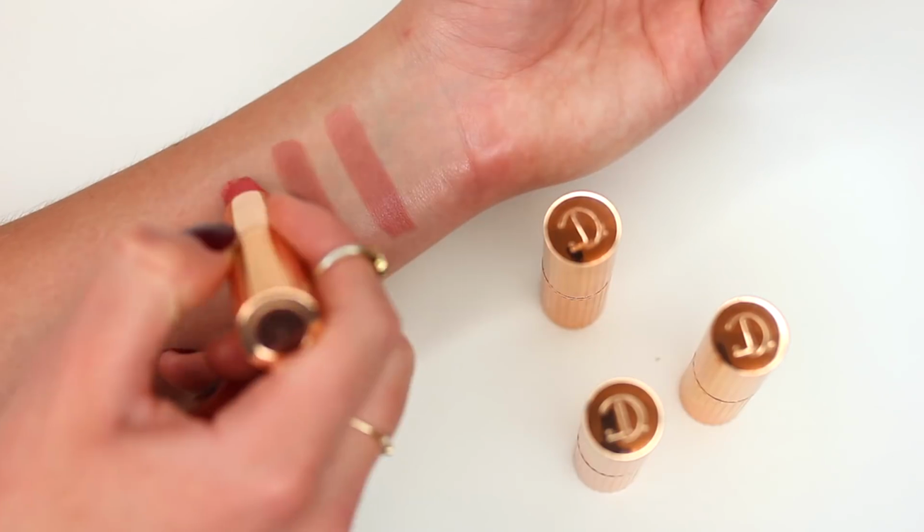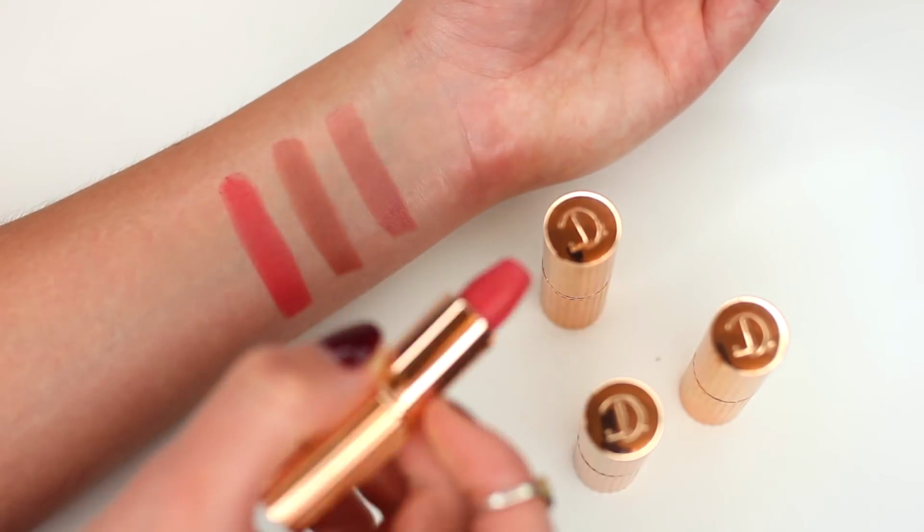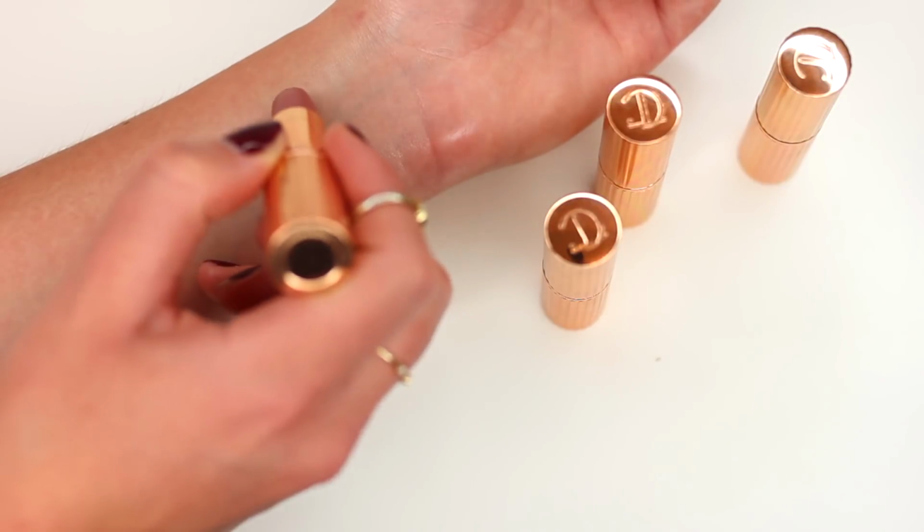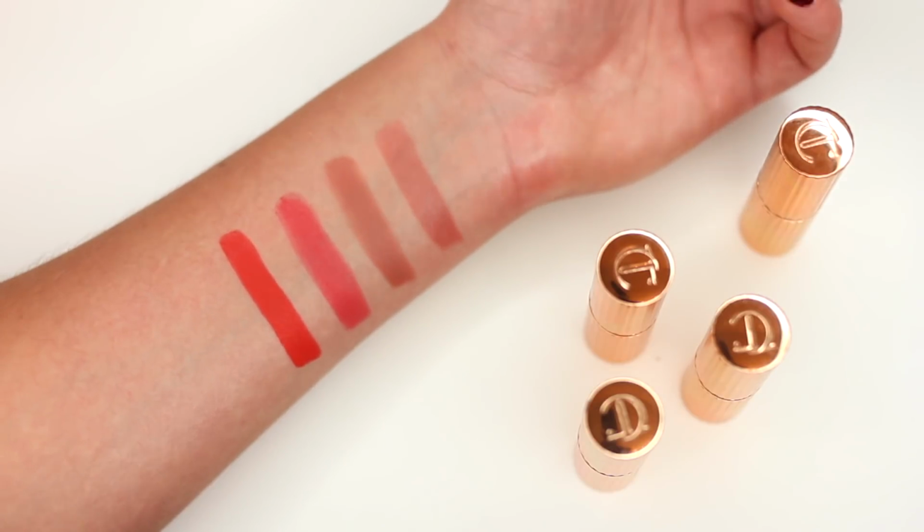I also have Miranda May, which is my favorite kind of summery coral pinky color. It's not like a neon hot coral, it's more of like a mature coral, but I think it looks really great, especially with a tan. I have Very Victoria here, which is like my brown go-to lip color, and when I really want to embody Posh Spice, this is what I wear. And then last but not least, my favorite lipstick of all time is Charlotte Tilbury Pillow Talk. Now this is actually getting to the very bottom here. I'm really sad about it. I don't think this is actually a permanent lipstick. I think this was limited edition. So I don't know what I'm gonna do when I finish this.